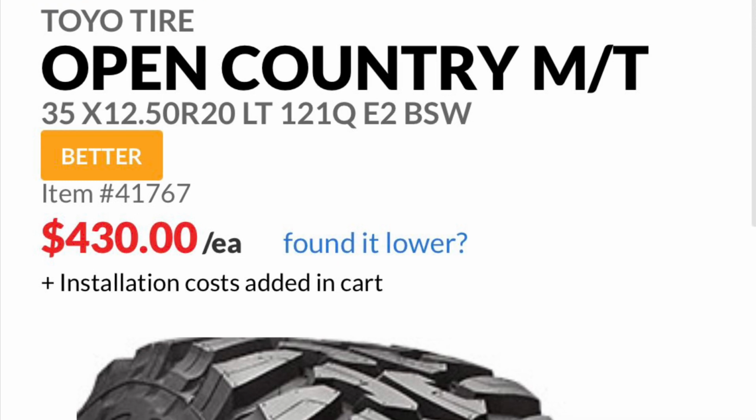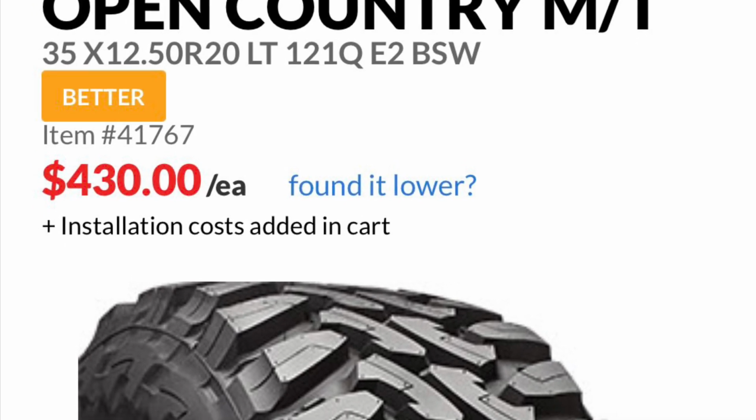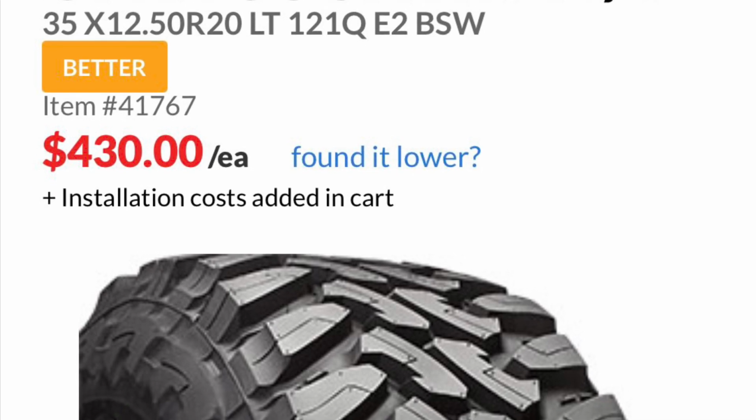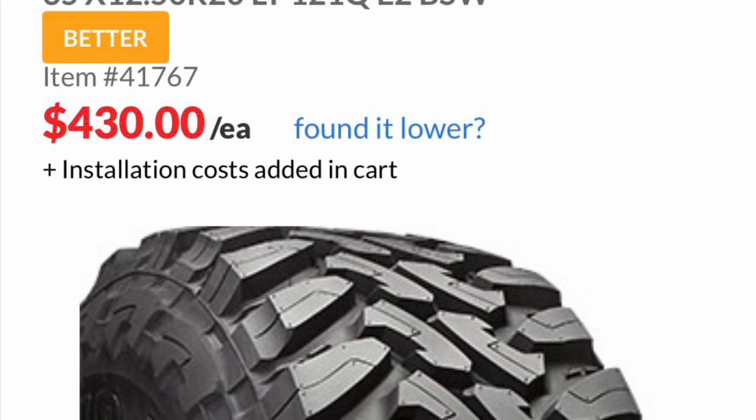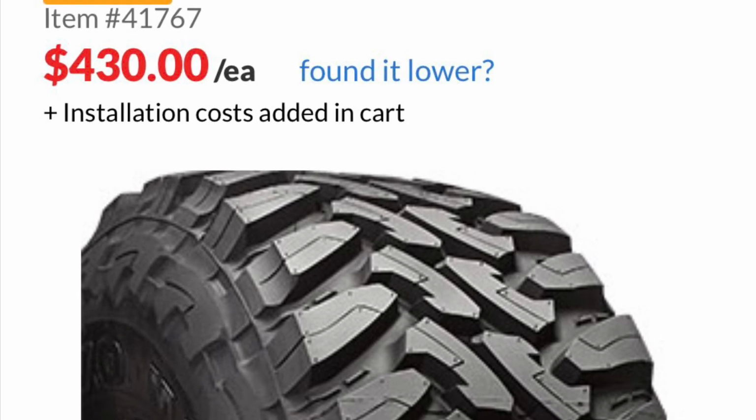So now we've got our price comparison for the Toyo Open Country MT in a 35x12.50R20 like we've been looking at. And it's looking like this one comes in right at $430 per tire.